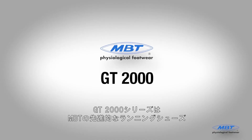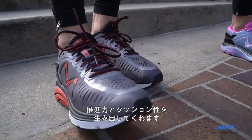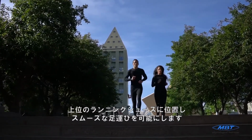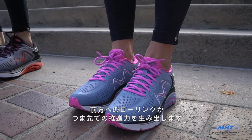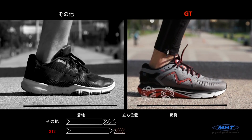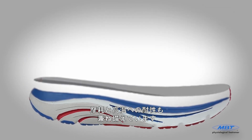MBT introduces its most advanced running shoe, the GT 2000 series. Special two-sensor midsole construction consists of a new EVA material that gives you more propulsion and plush cushioning. The GT 2000 series is at the top of its class with a unique two-sensor midsole construction with pivot strike, enabling a smooth gait transition that propels you forward. The one-piece shank provides support and promotes the forward rolling propulsion to toe off. The special EVA at midsole is 10% lighter than normal EVA and provides better rebound and less deformation. The sensor is made of special EVA that has high resistance to abrasion and temperature during material fatigue.